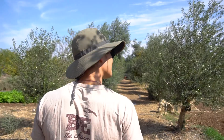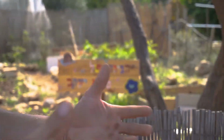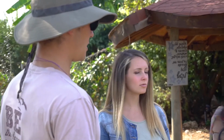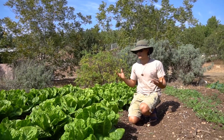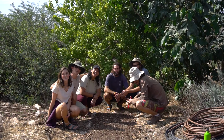This is our community garden, so people from the outside who live in Modi'in, who don't actually have room, can come to the farm and plant their own gardens, harvest their own vegetables. That is really special. On the farm, we're really trying to educate people about how to grow their own food and empower them to do the same thing in their own communities.